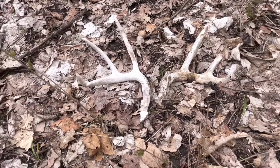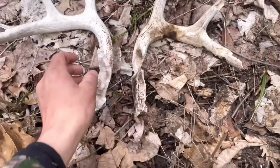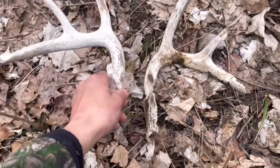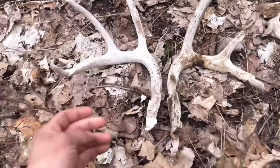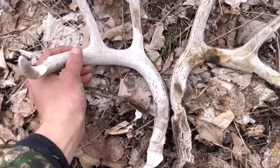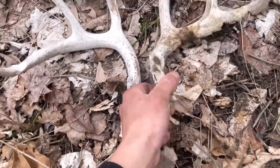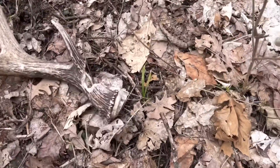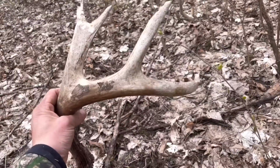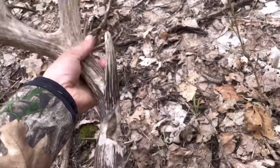Man, they were not even 100 yards apart. And like I said, these could be 2 years ago. It's hard to tell. They're pretty smooth yet. They're not really chalky feeling, but it's hard to tell. From pictures, I'll definitely be able to tell when this one was from, I think. Wow.